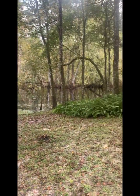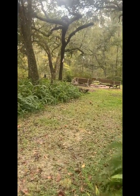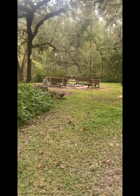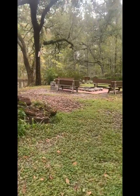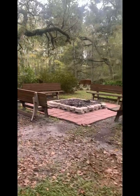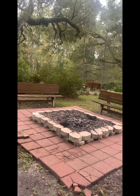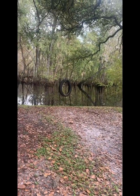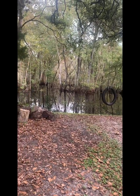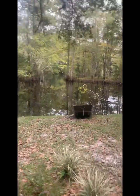Here's the river area. Now later on tonight, we're going to go and make s'mores right over here. So we'll come out tonight, make s'mores out here, and then there's a nice swing to just enjoy the beautiful outdoors. There's a tire swing there, awesome. So there's 5 acres of land out here. Here's up close more of the swing, right on the river.